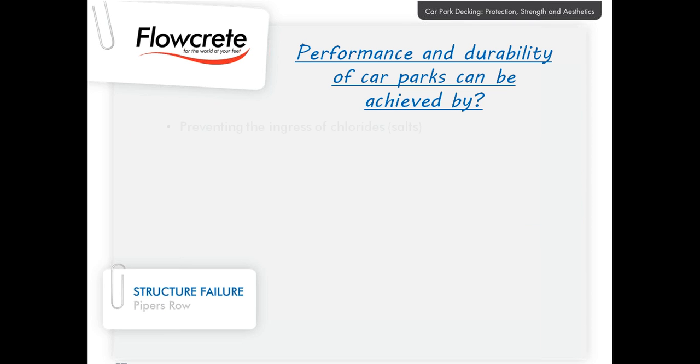For example, the effects of a seriously deficient waterproofing layer led to this at the Pipers Road car park in the UK. The ingress of water led to the corrosion of the steel, and the top decks collapsed onto the second and third decks. Fortunately, this happened at night and nobody was killed. The car park was, of course, immediately closed and subsequently demolished.